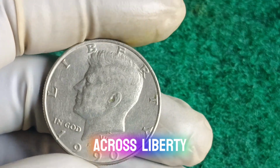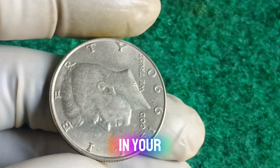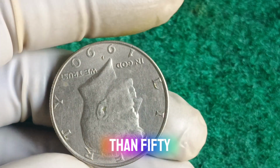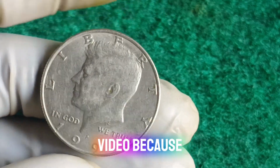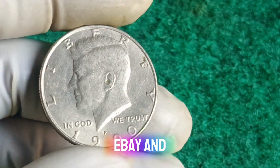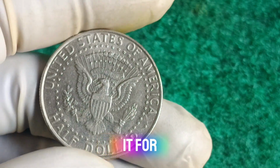If you've ever come across a Liberty half in your collection, or even lying around in your old change box, you might be sitting on something much more valuable than 50 cents. Yes, this coin might just turn the tables for you. Stick around until the end of this video because we'll talk about its current value according to eBay and other major online auction platforms, and how you can actually sell it for real money.